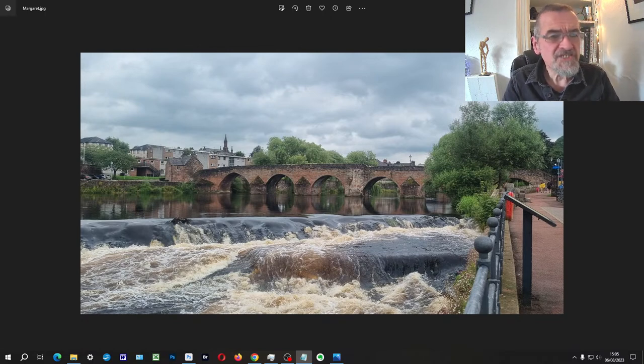Thank you. If you happen to know Dumfries, the main market town about 20 miles down the road from here, then you would very quickly recognise this bridge. It's one of the main features going across the River Nith.